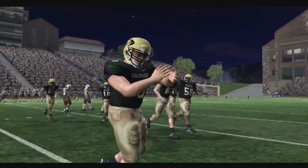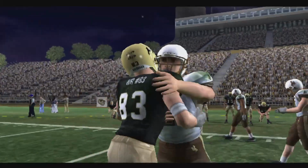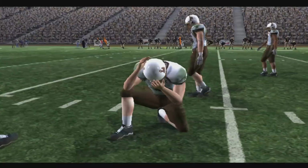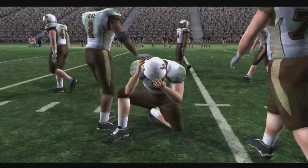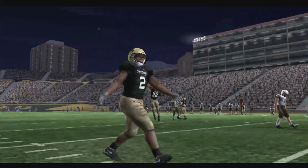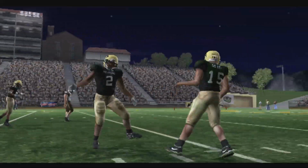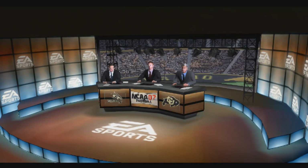What are your final thoughts on this game, Kirk? You know, I think it was a well-played game for the most part. Wyoming probably feels they should have won this game, but they just didn't make enough big plays when they needed to. We look forward to calling more games of NCAA football 2007. But until then, our final score in this one, Colorado 31, Wyoming 7.